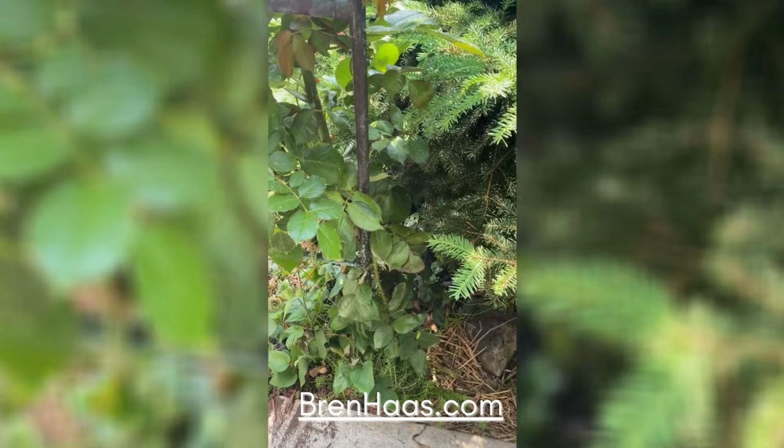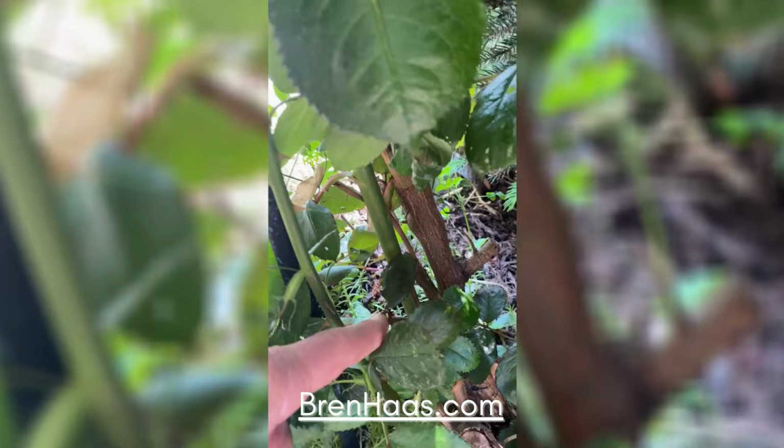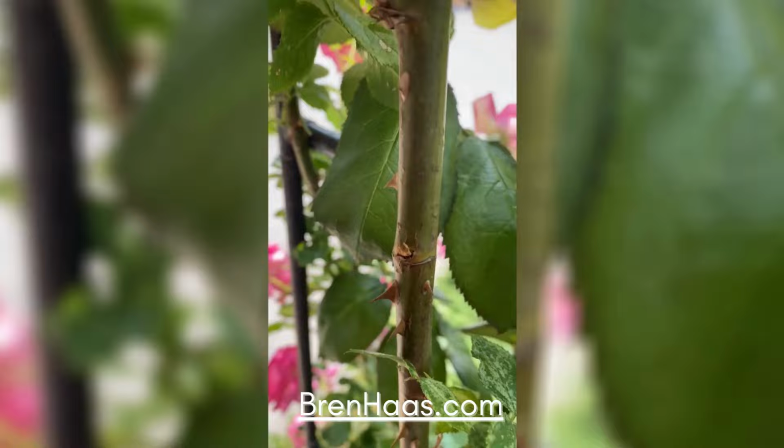All right, so this I'm trying to figure out. There's a real thick branch stem coming out of my rose. Here's one of them too. This one. This one's climbing nice and its leaves are smaller.